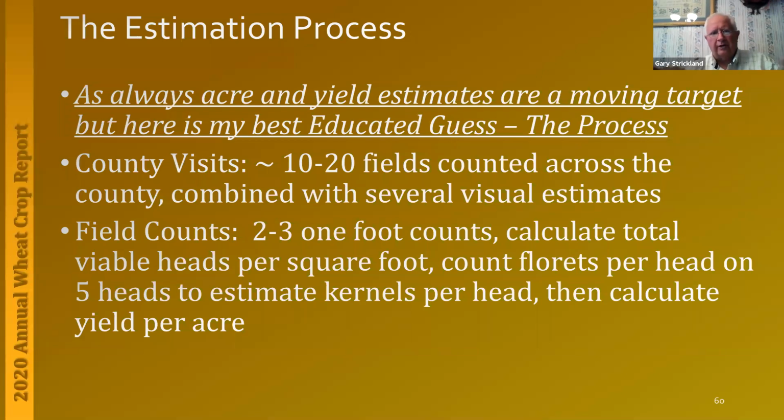Estimation process, the only thing I'll say here, I put this up every year just to show you what I do, but mainly acre and yield estimates are always a moving target at these presentations. So this is going to be my best educated guess with what we were working with this year. Next slide.